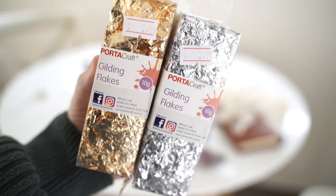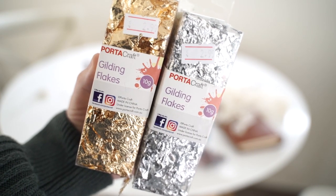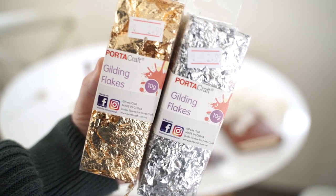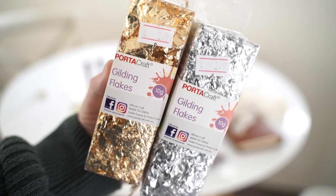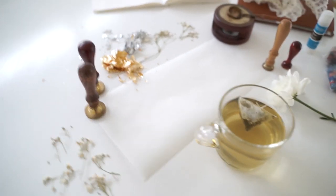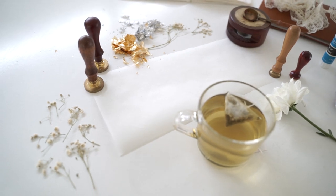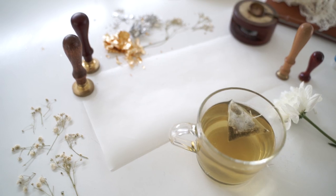So in my wax seal compilation, I'm actually using these gilding flakes. I just got these from a discount store near my house and they were $3 each. So this is my setup today. I'm probably going to have to put the video on auto so it focuses a lot better. But I think that's the best I can do with this lighting.